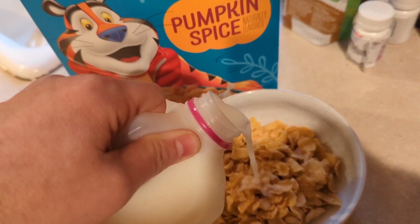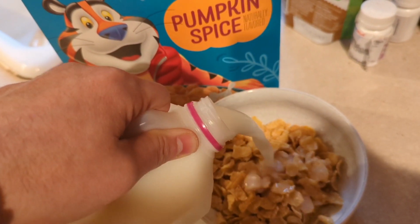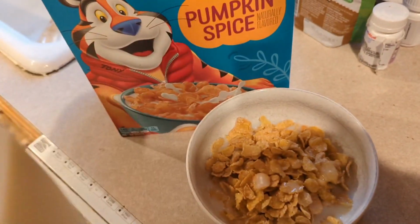First, a smell test. Okay. That smells like pumpkin spice. Pretty strong, actually, too. All right, let's get some milk on there. Let's see what this has in store for us. All right. Frosted Flakes pumpkin spice style. All right, I'm getting it. It's coming through.